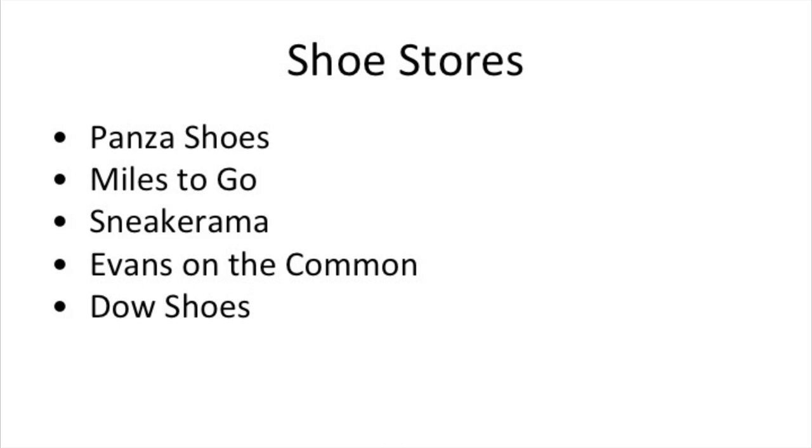Now, if you want one of those wider shoes or the shoes with more cushion, you can either go to Miles to Go or you can go to Sneakerama. Miles to Go is in Sutton and Sneakerama is here in Worcester, right over Lake Ave, right between the Worcester-Shrewsbury line. Evans in the Common, that's another one. And then Dow Shoes. Dow Shoes is in the Common, and they have some deeper shoes, diabetic shoes, so they're very helpful. It's something that's hard to find.